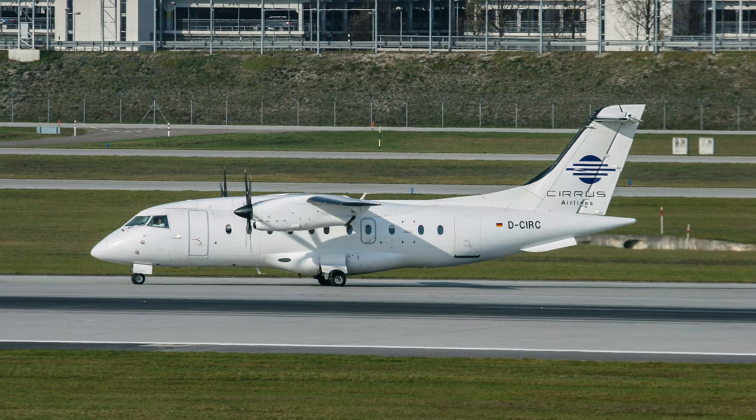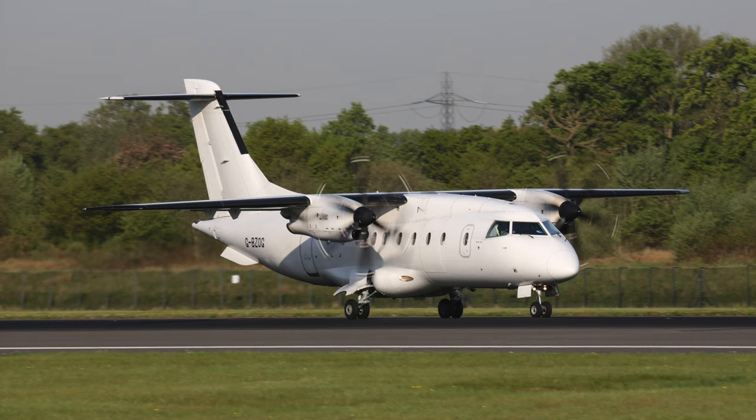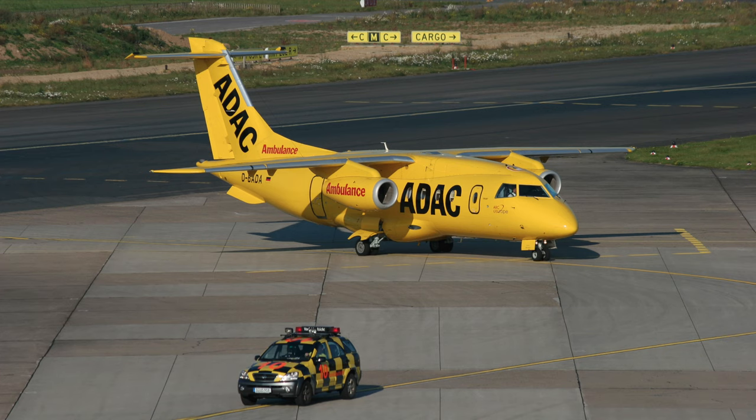In the late 1990s, German aerospace manufacturer Dornier, which later became Fairchild Dornier, re-engined the 328 from turboprop to turbofan to compete in the regional jet market. Designated as the Dornier 328 jet, the prototype aircraft made its first flight in 1998.